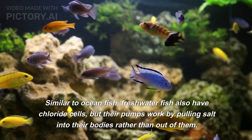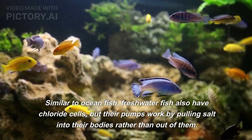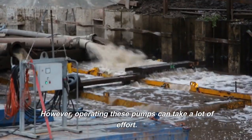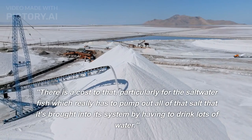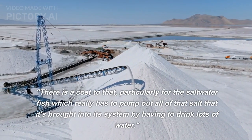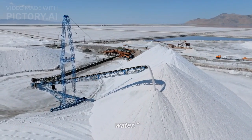Similar to ocean fish, freshwater fish also have chloride cells, but their pumps work by pulling salts into their bodies rather than out of them. However, operating these pumps can take a lot of effort. "Water is passively coming in, but it has to be energetically removed," Stiassny said. "There is a cost to that, particularly for the saltwater fish, which really has to pump out all of that salt that it's brought into its system by having to drink lots of water."